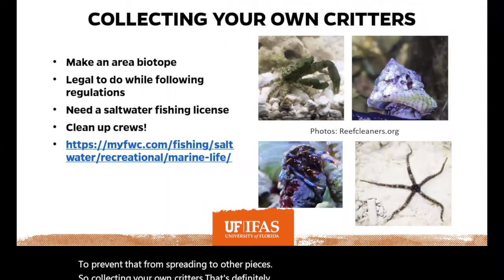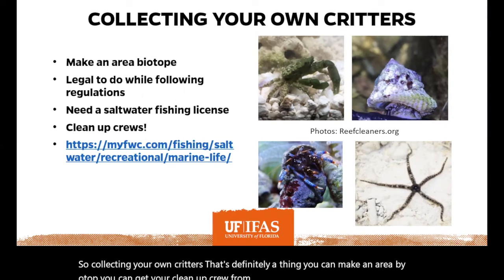So collecting your own critters, that's definitely a thing. You can make an area biotope. You can get your cleanup crew from here. It's legal to do if you follow the regulations. That's the FWC page right there.